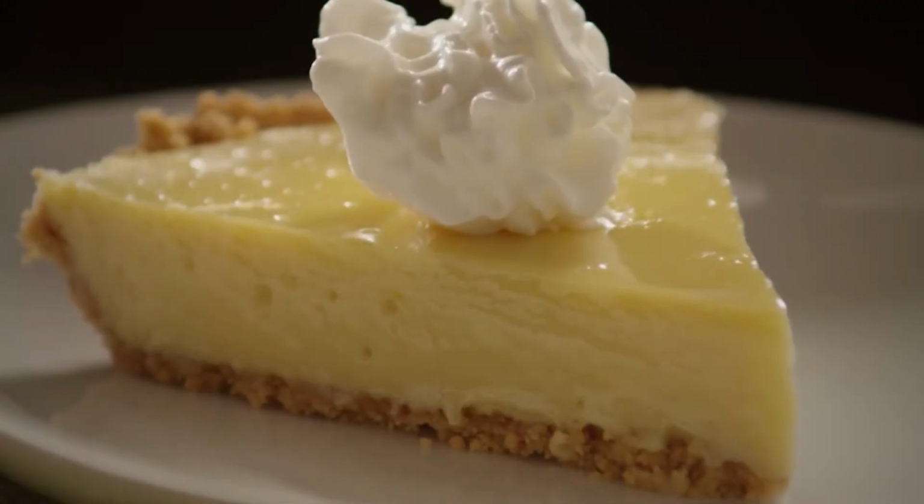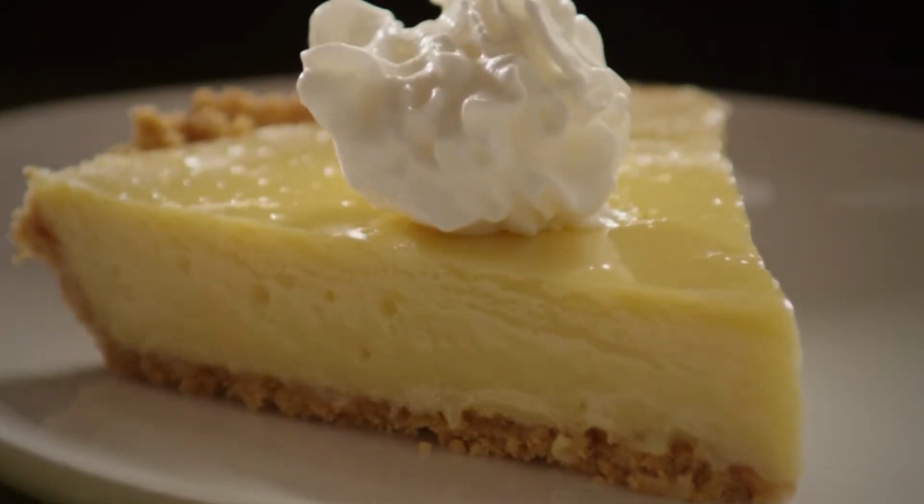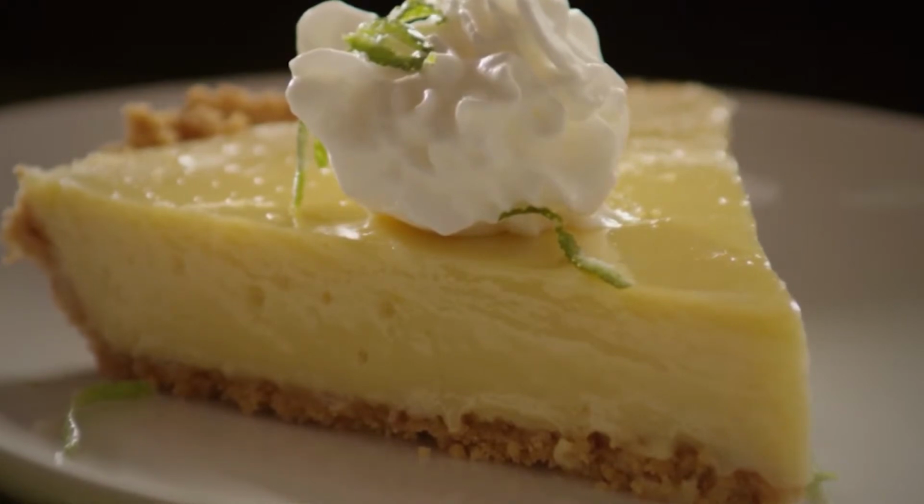Also, as servers, we have noticed a rise in the demand for key lime pie. We think it would be wise to respond to the guest request and allow the chef to integrate a key lime pie recipe into our menu.